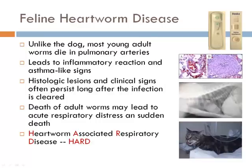What is new about cat heartworm disease is we now know that the histologic changes that look like asthma that occur when they have heartworms actually persist a long time after the worms die and are cleared.